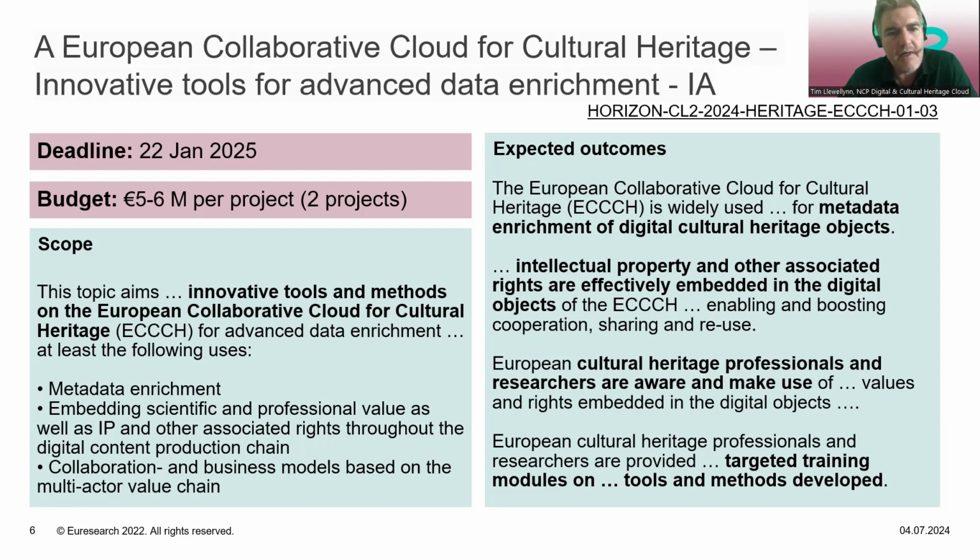In this particular call, they're looking for innovative tools for enhanced data enrichment. It's an innovation action. They have highlighted that they want innovative tools and methods around metadata enrichment, the ability to capture intellectual property rights inside digital artifacts, and then building collaboration and business models in value chains on these assets. So very much focused on digital tooling, targeted to a specific community, which is the cultural heritage community, and then making available those tools through training and making those professionals aware that these tools exist.